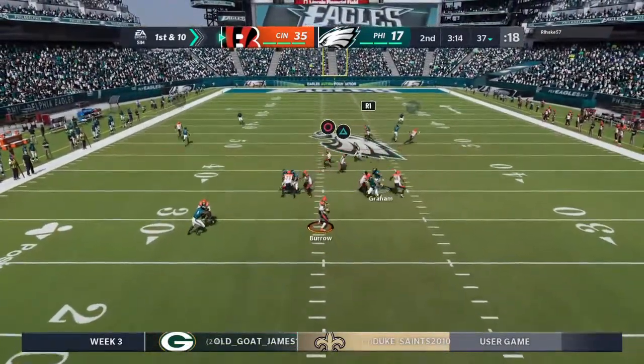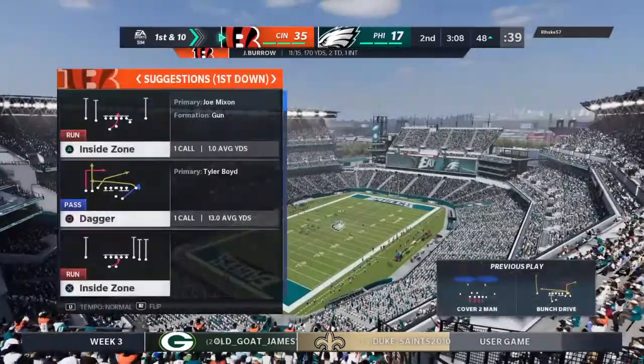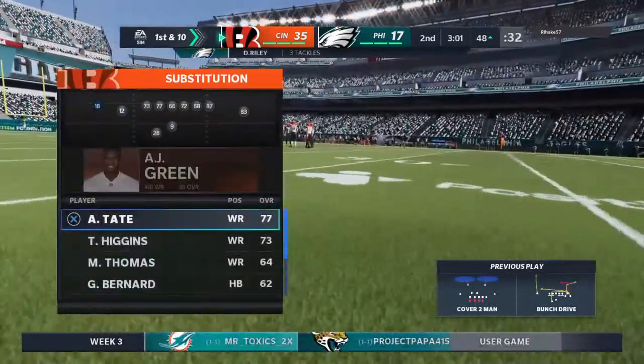Now Burrow. He completes it to Boyd. And he'll be taken down, but not before he gets into enemy territory. Back-to-back nice gains. That one for 14 yards and another first.